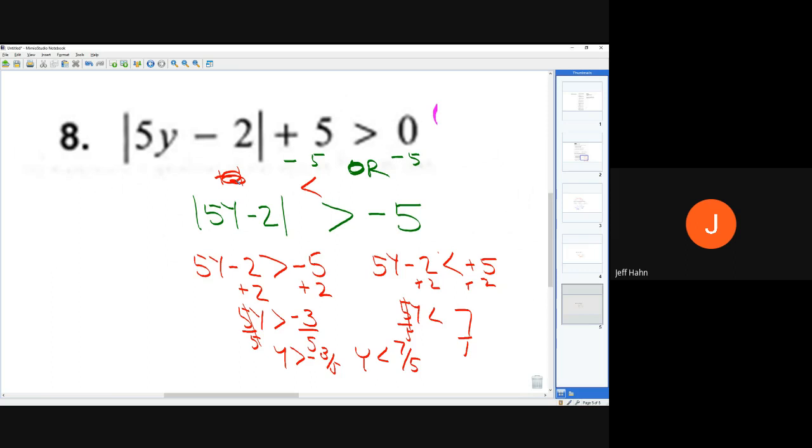Well, let's see what happens when we graph this. Y is greater than -3/5. Because there's gotta be something goofy going on here. It goes this way. Y is, actually, it probably means both of them are true. Y is less than 7/5. Now, what I'm gonna say probably happens with this is it's going to be all real numbers. Why? Because no matter what you put in for Y, the absolute value of whatever you put in here is always going to be greater than that -5, no matter what. So it's probably going to be all real numbers.